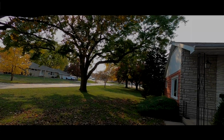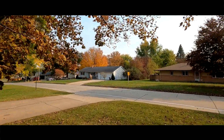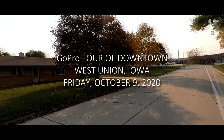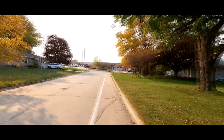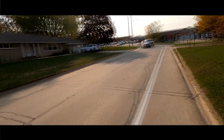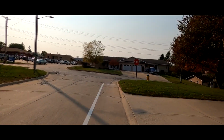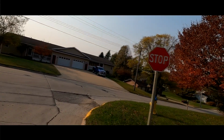Well, this is Doug Kemple, and today is October the 9th, 2020, and this is about my fourth or fifth time out with the GoPro camera, trying to get the right settings and the right angle and all that. Just taking a little bit of a ride around my hometown, trying to get this thing working, because I think it'd be a lot of fun to learn the ins and outs of the GoPro camera.